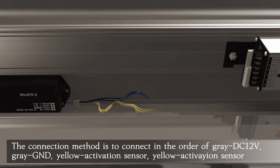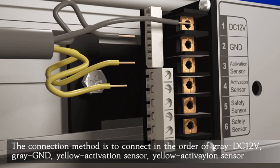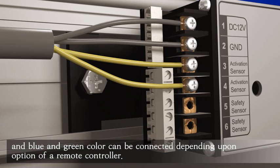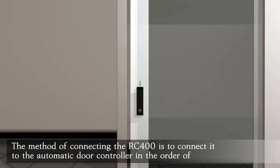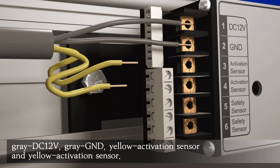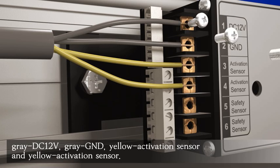The connection method is to connect it in the order of gray to DC 12 voltage, gray to ground, yellow to activation sensor, yellow to activation sensor, and blue and green can be connected depending upon the option of a remote controller. The method of connecting the RC400 is to connect it to the automatic door controller in the order of gray to DC 12 voltage, gray to ground, yellow to activation sensor, and yellow to activation sensor.